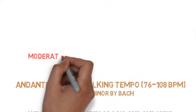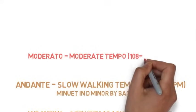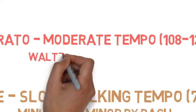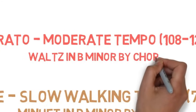Moderato is in a moderate tempo, something in the middle. So this is measured at about 108 to 120 beats per minute. For this one, we have Waltz in B minor by Chopin.